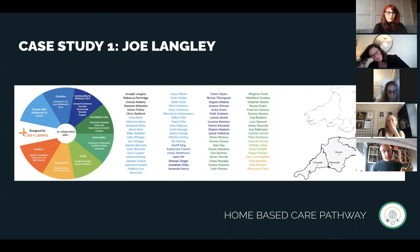And she agreed. And so she was able to bring together all of these people. This is the sort of scale of her influence, and it spans local authorities, acute services for Parkinson's, and community services. What really blew my mind with this was that she had all those organizations involved.